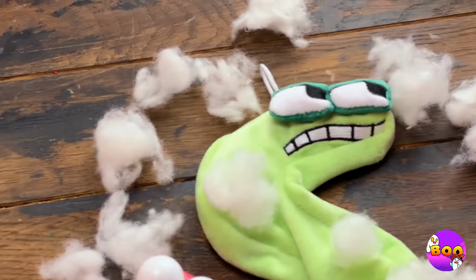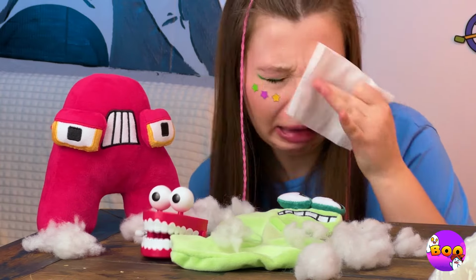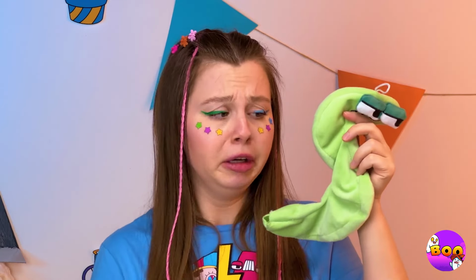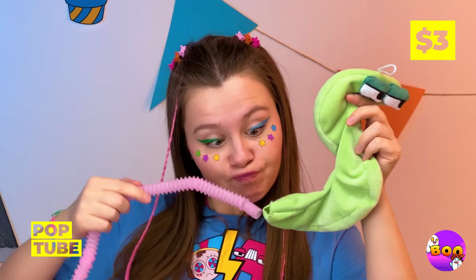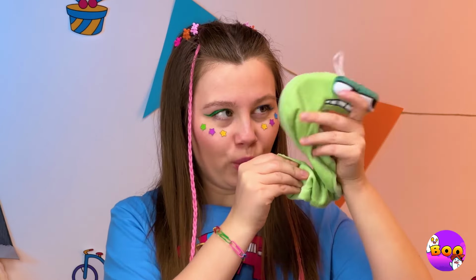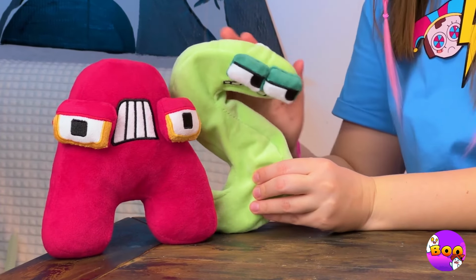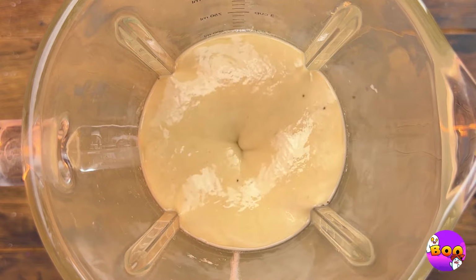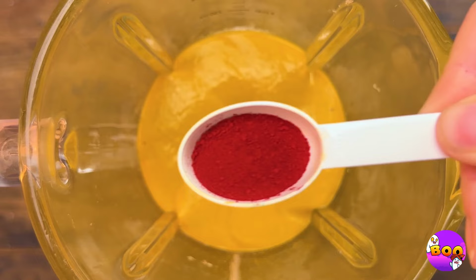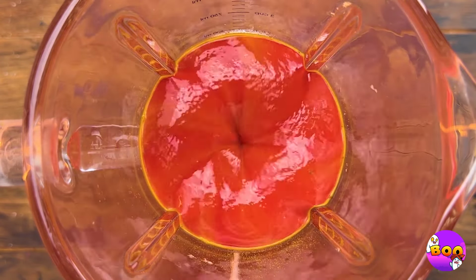Oh no! He's all chewed up! Don't worry, we can rebuild him. All we need is another pop tube. And he's just as stretchy as before. Wow, never knew paint came in dry. Or that it could do that either. Huh?